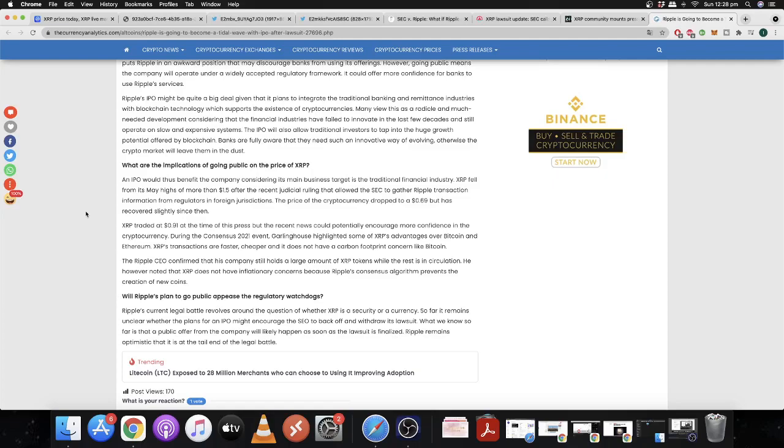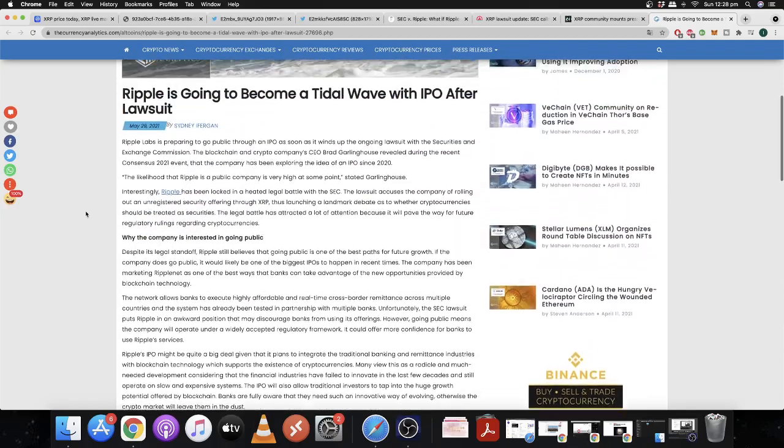During Consensus 2021, Garlinghouse highlighted some of XRP's advantages over Bitcoin and ETH. XRP's transactions are faster, cheaper, and it does not have a carbon footprint concern like Bitcoin does. And the Ripple CEO confirmed that the company still holds large amounts of XRP tokens while the rest is in circulation. He, however, noted that XRP does not have inflationary concerns because Ripple's consensus algorithm prevents the creation of new ones. So I'll leave you with that news today, guys.